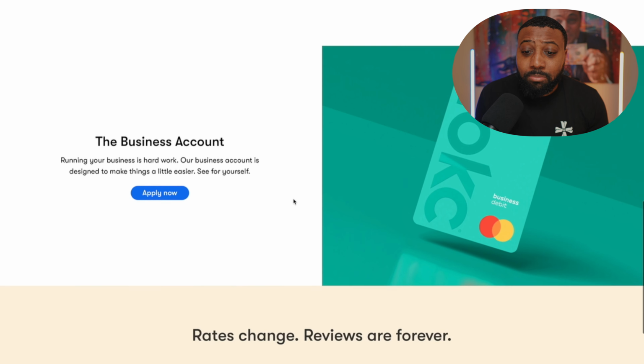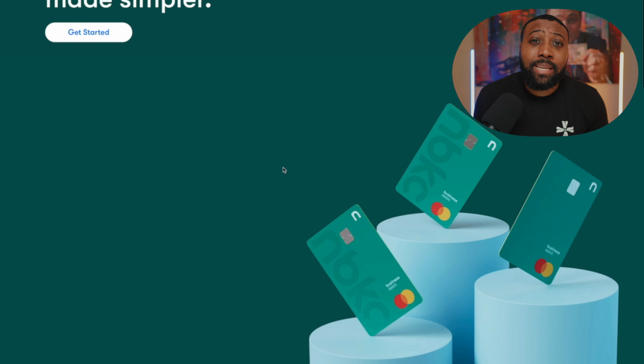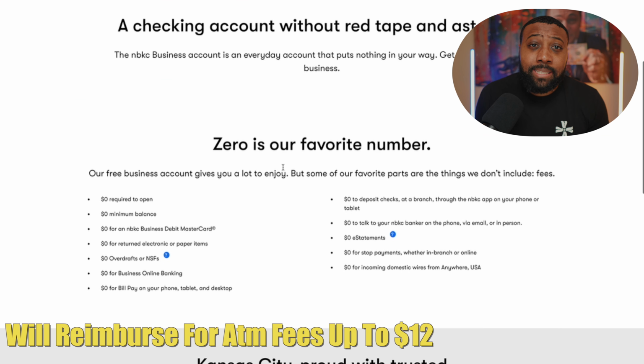Now with this business bank account, there's not much to it, don't get me wrong. I think the main key element is that it's fee free, if you want to eliminate all the fees. Another thing that they don't list here is that they do reimburse on ATM withdrawals.